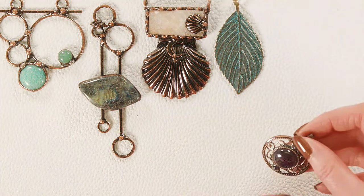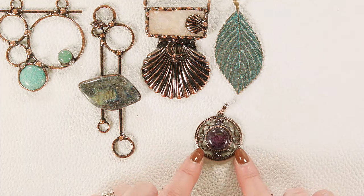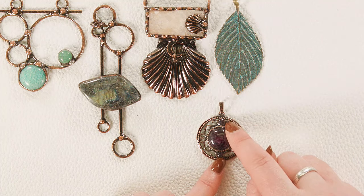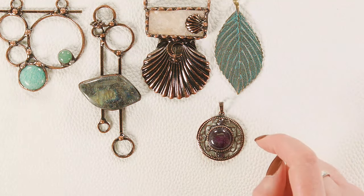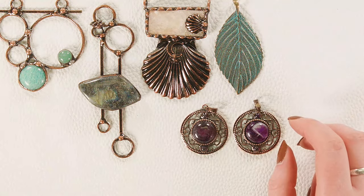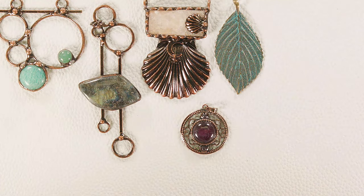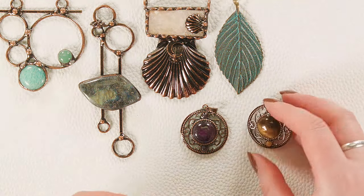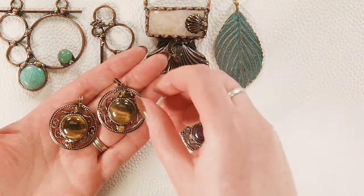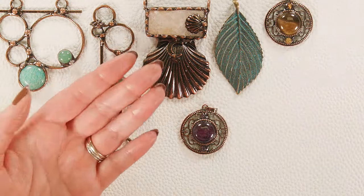All right. So our last batch of pendants that we got in are these really cool filigree style round pendants. They're in that antique copper with three rounds, two little accents, and a larger round in the middle. Here's an amethyst one. Here's another one to show you some of the variation. I'm going to leave one over here so I know which bags go with which. Here's some tiger eye. Again, here's another one to give you an example of the way that these vary. And I love the banding on that.